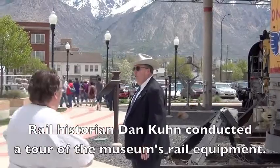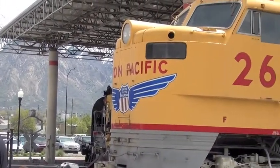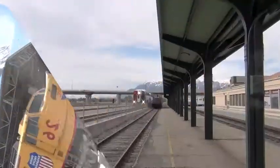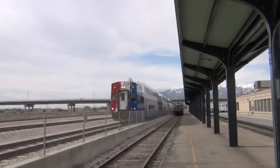On the name Big Boy from UP's largest steam engine. These were 8,500 horsepower and later up to 10,000 horsepower, starting in 1961. My final shot of the day was the Frontrunner heading back to Salt Lake City.